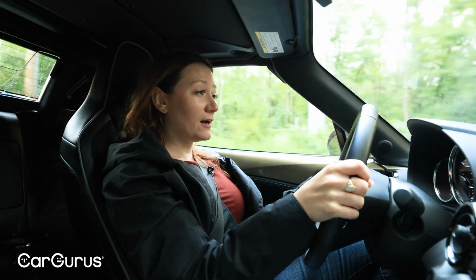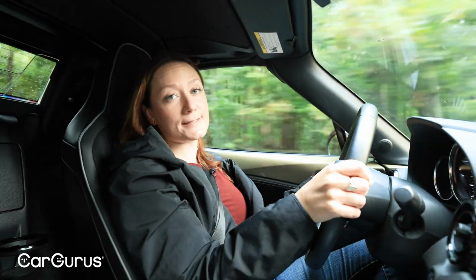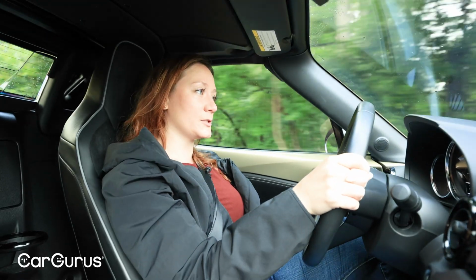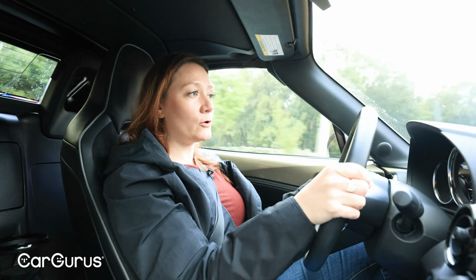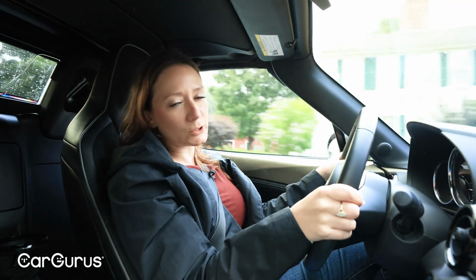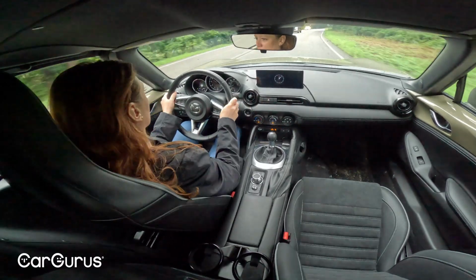Something new that I have not had an opportunity to test because I haven't been able to get this out on the track is the DSC track feature. That's new. It's a midway setting for the dynamic stability control system. That used to be all or nothing, but now on the Club and GT trims, you can basically get it to give you a little bit more leeway to have some fun, but it'll still intervene if things go really sideways.